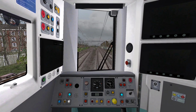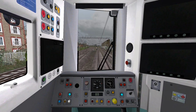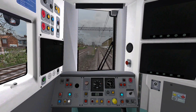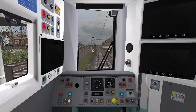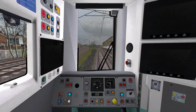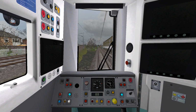So the line to the left is the Goblin line to Gospel Oak, and the line we're taking joins up with the Great Eastern Main Line from Shenfield, Southend Victoria, Norwich, and Ipswich.